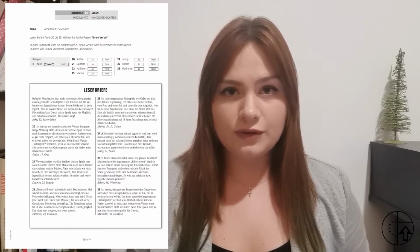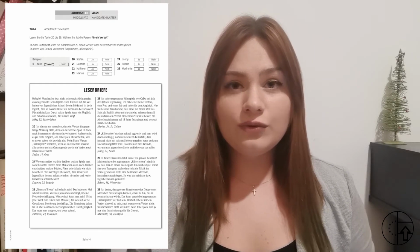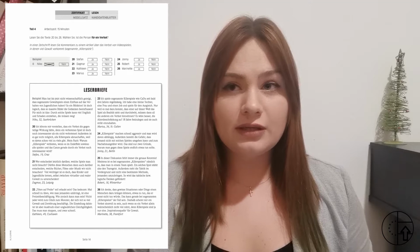In the fourth task you have 7 different people who share their own personal opinions about one specific situation. For this situation we will take the example of video games which can be harmful for children, and those people are sharing their opinions about whether it is good to forbid them or not. In this task you should answer yes or no for each person. So, ist die Person dafür oder dagegen.